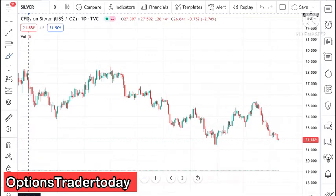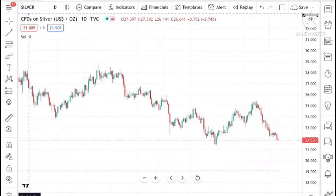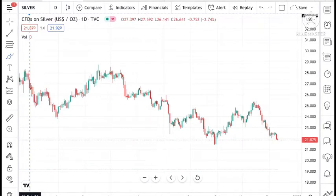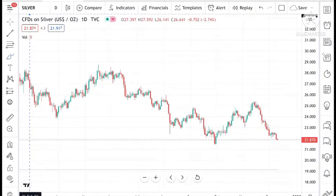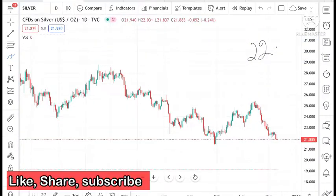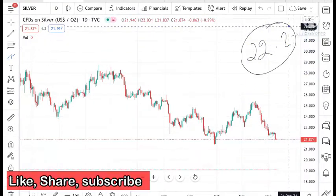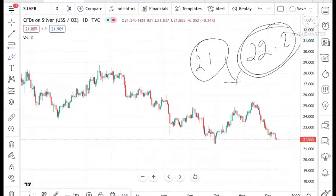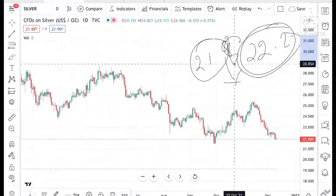So today in this video I will tell you how the silver price has moved in the last week and how the silver price can move in the next week. If you look at the chart, I have already told you to keep one thing in mind, that if the price goes below a level of 22.200, then we can see it can go and touch a level of 21.900 or 21.800.